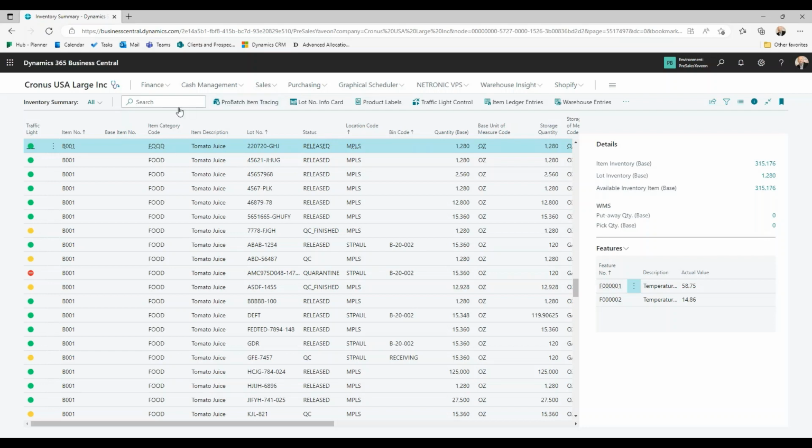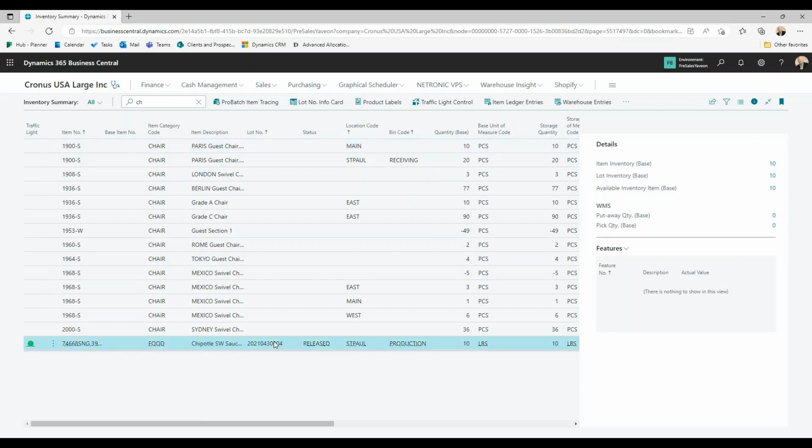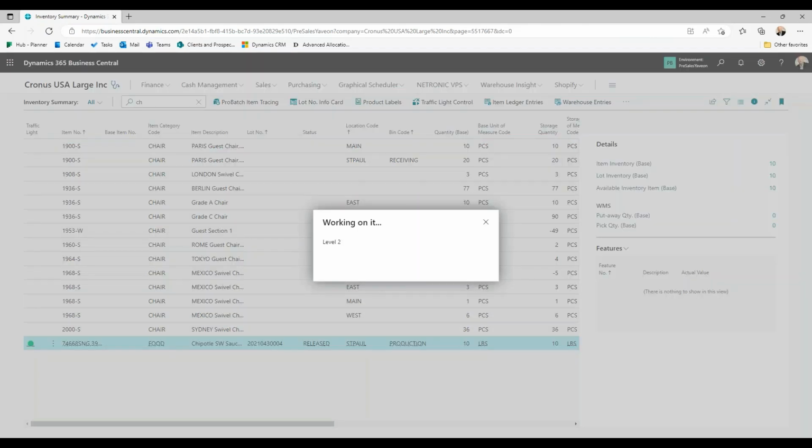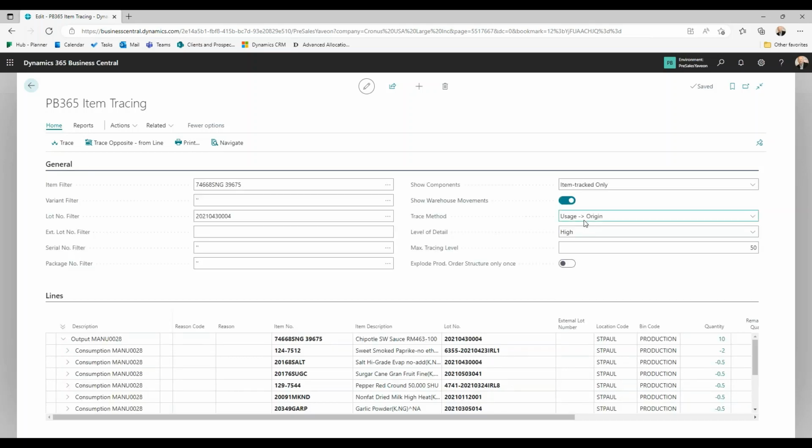We also have extensive item tracking, and I'm going to go over here to a particular product and go to the ProBatch item tracing. With the ProBatch item tracing, I've got the ability to look at lot numbers that have been consumed or used in my process, and from a lot trace, I can go usage to origin or origin to usage. So in this case, I'm starting with usage, which would be my finished good output, and I'm tracing back to the origin.